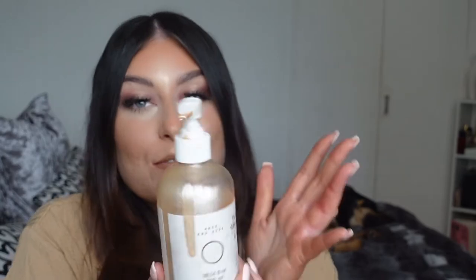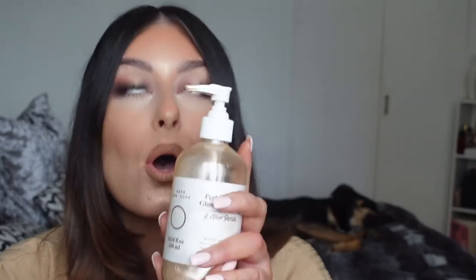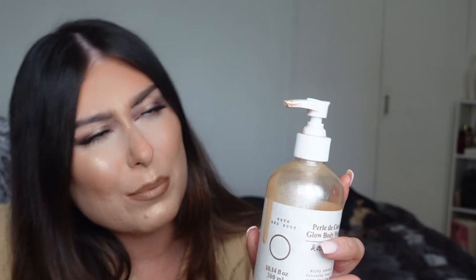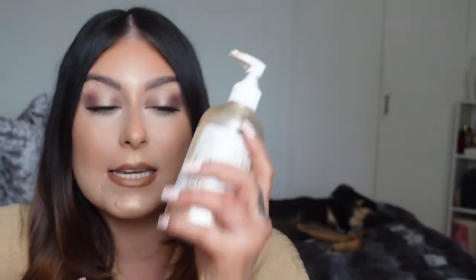And I'm kind of just bringing in this because of the exfoliating. But this is the Perle de Coco Glow Body Wash by Other Stories. This is so nice. I bought this from ASOS when I did my ASOS haul in the sale. I think it was like £6 maybe. Oh my god, it is beautiful.